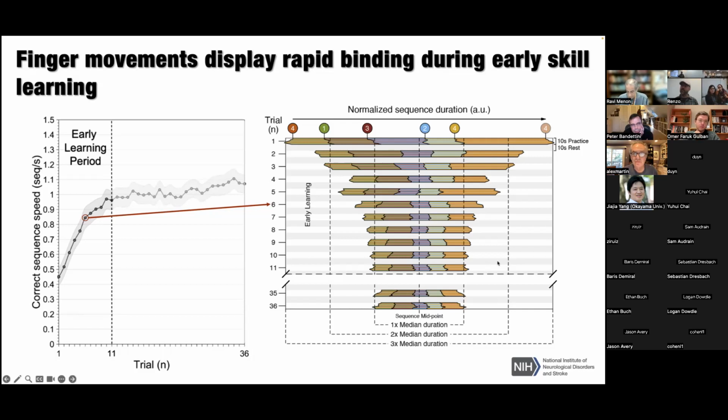We also have new data where we've recorded kinematics, and it shows a very similar effect from the kinematic standpoint. In the first few trials, the variance in the kinematic data is explained by individuated finger movements, and by trial 6, a majority of the variance is explained by synchronized movement synergies across all 4 digits.